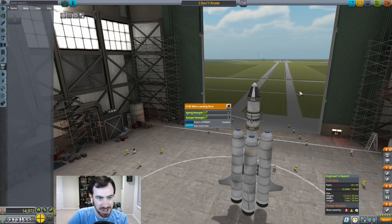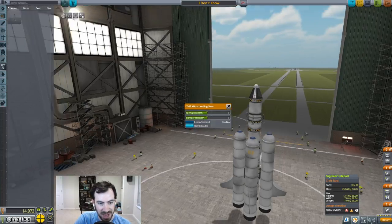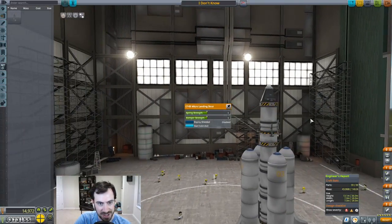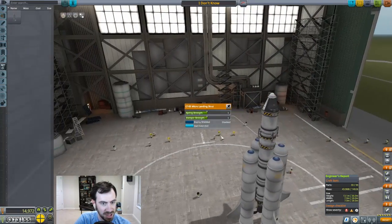No, I'm not taking science on this one. This one, I'm actually going to see if I can make it. But man, if I land on the dark side, I'm fucked. Man, I just now realized that I have absolutely no light.